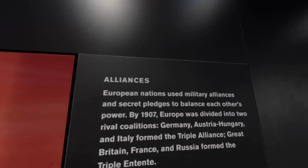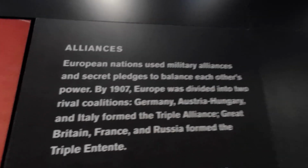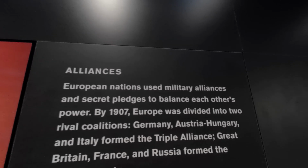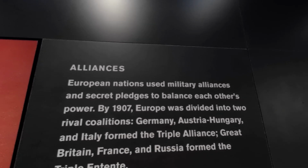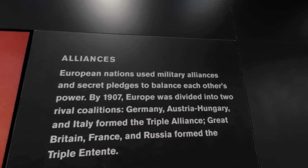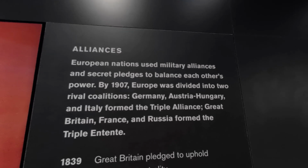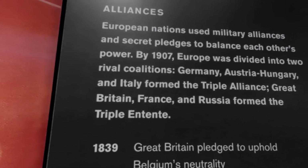Alliances. And this just talks about the alliances. European nations used military alliances and secret pledges to balance each other's power. By 1907, Europe was divided into two rival coalitions. Germany, Austria-Hungary, and Italy formed the Triple Alliance. Great Britain, France, and Russia formed the Triple... and I can't pronounce it. Triple Entente?